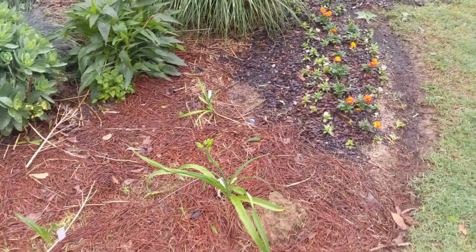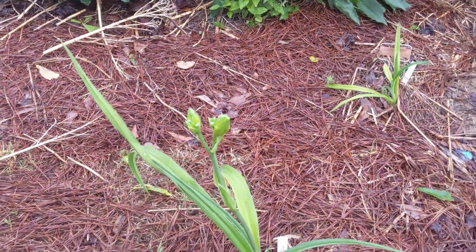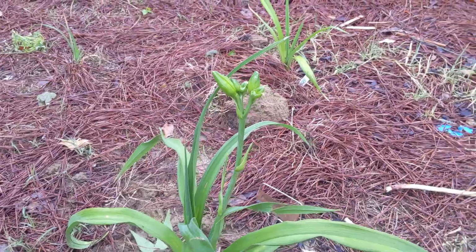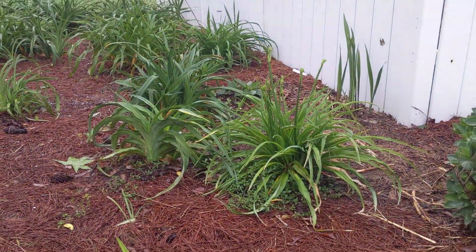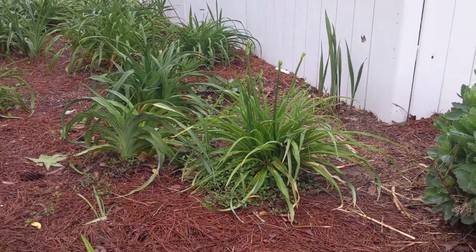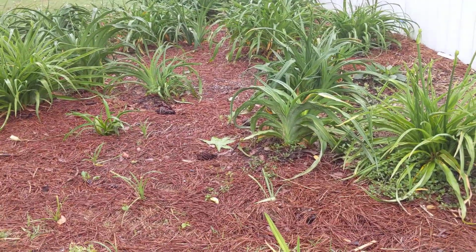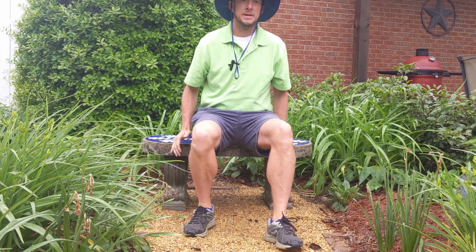This one has a scape. This is Molokai. This one has a scape. This is also Molokai, as in the island name in Hawaii. I need to get in here and clean a little weeds up underneath this one that has several scapes. But we have a lot that I'd say here in the next 2 or 3 weeks we'll start seeing some color.